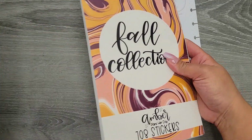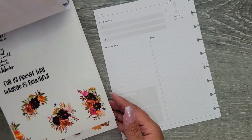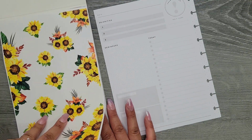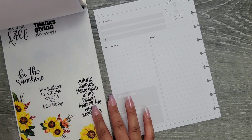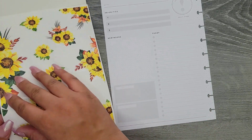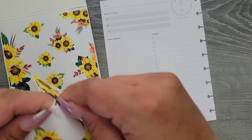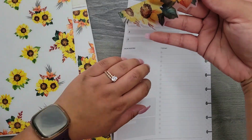Okay, let's look at Amber Plans Her Day's fall collections, because there's some gorgeous collections in here. This one is gorgeous. Kind of want to use this one. I'm just trying to figure out the best way to use clear stickers in here. So I guess this page is already coming out. So we're going to go in with the sunshine. Sunflowers.